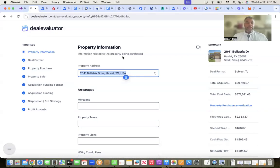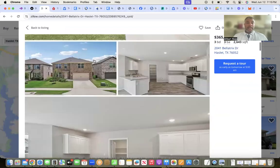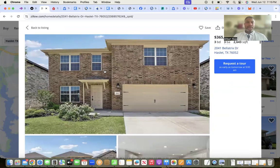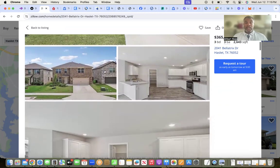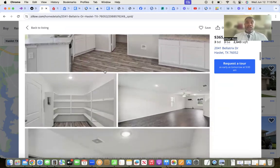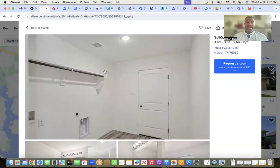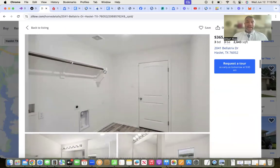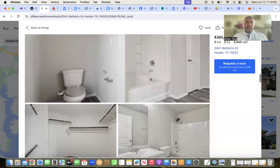So here is the property address. It's in Haslet, Texas. I'm going to show you a picture of the property. So as you can see here, very nice property, nice town in Texas. We find a lot of our deals in Texas in areas like that that we look to buy, and then what we look to do is create financing for our end buyer. So we'll go through how the deal breaks down.